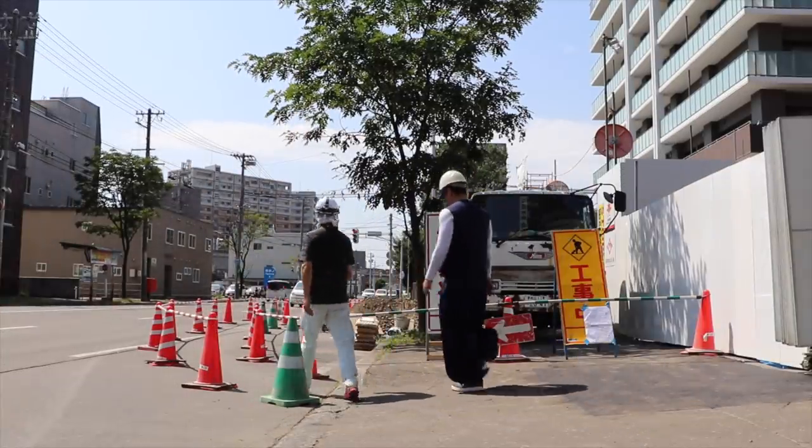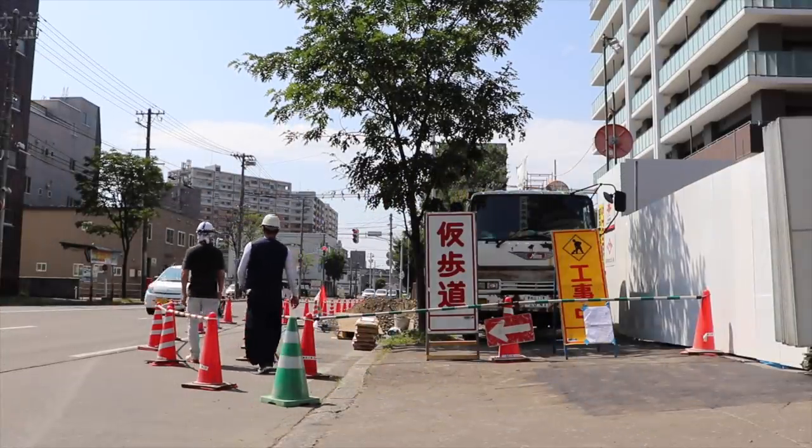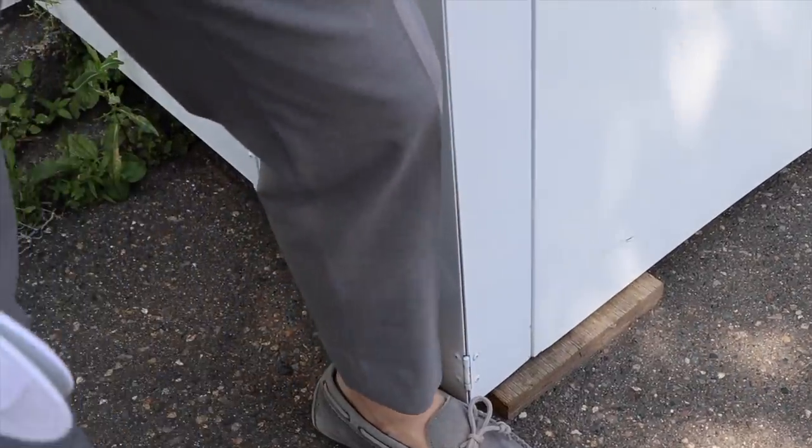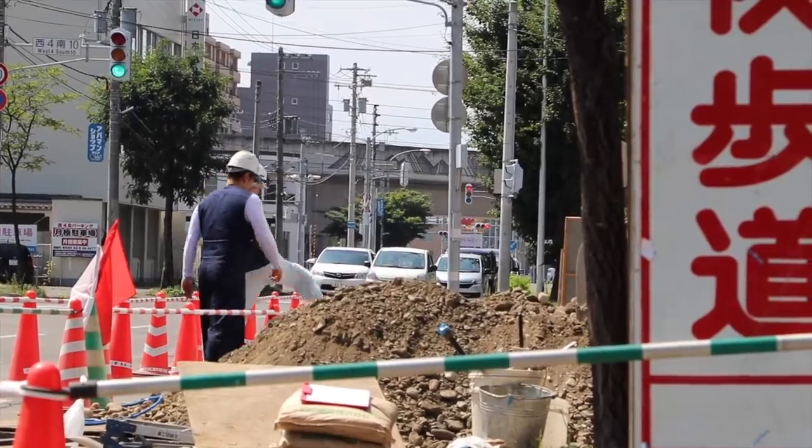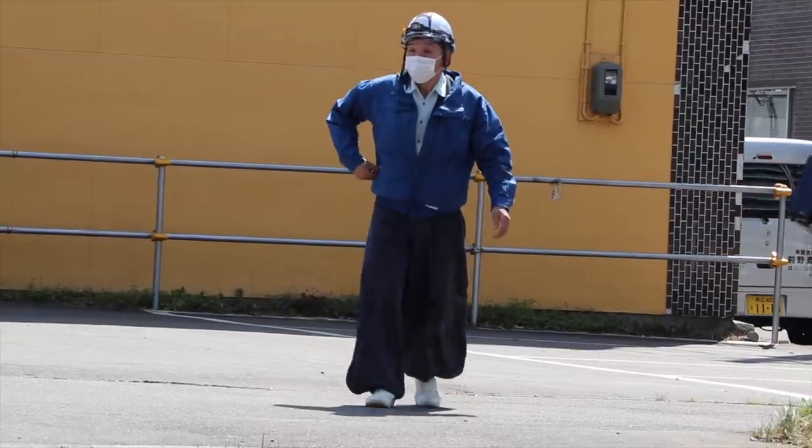Pants called Nika Pokka. They're wide flared pants for scaffold builders. If you are really standing on the edge, the feeling of the cloth tells you that you're very much on the edge of danger. Nika Pokka.